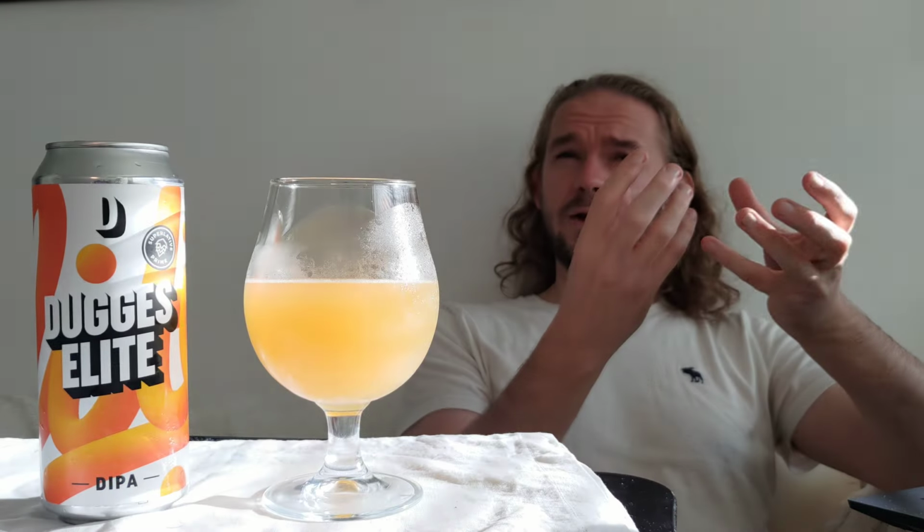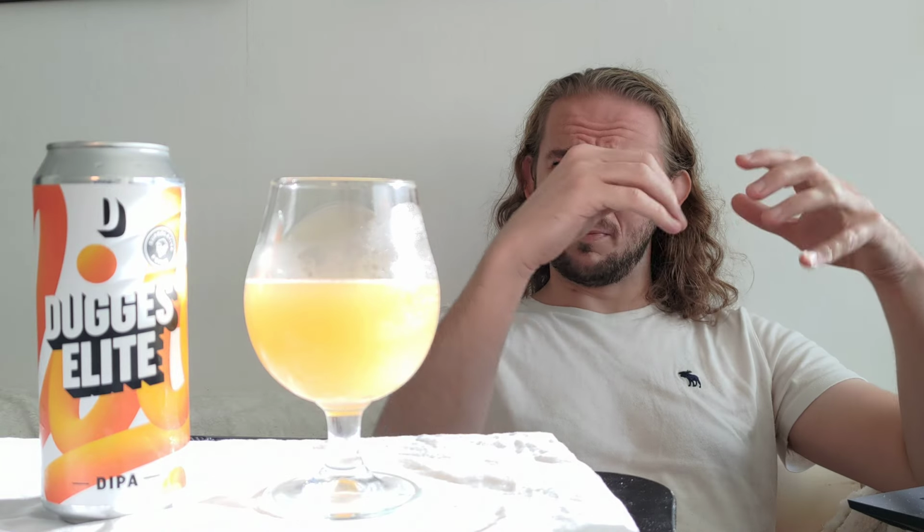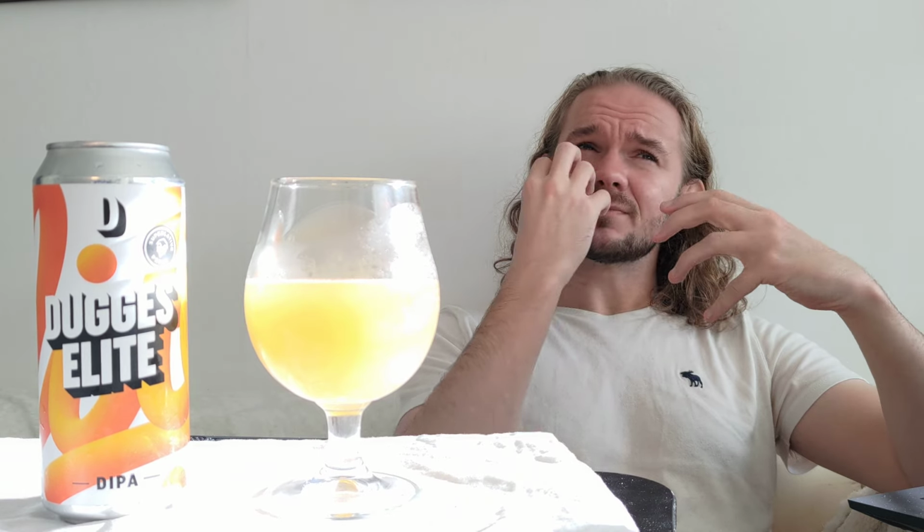You get a nice juicy mango, and there are wee elements of apricots and papayas underneath, and a wee touch of pineapple on top. But yeah, in the front third of the palate for me, it's all about the Nelson Sauvin. It's all about that kind of white, grapey, gooseberry sort of thing.